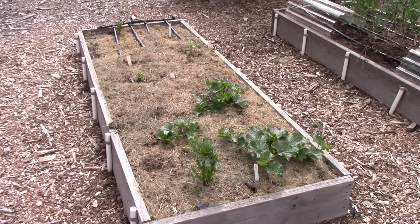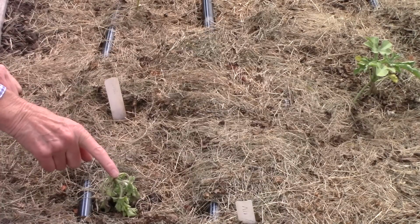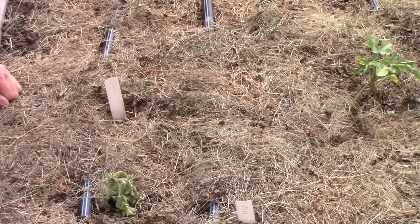Now let's take a close look at the watermelons. Are they pathetic or what? This one is the most pathetic. This one looks better, and this one looks pretty sad. Bill has a theory that they just need more warmth than what this season has given them.